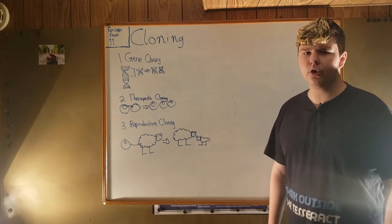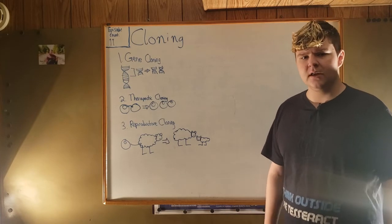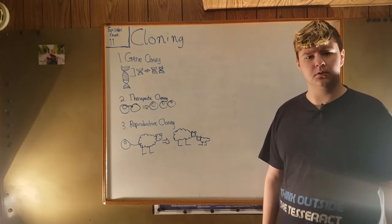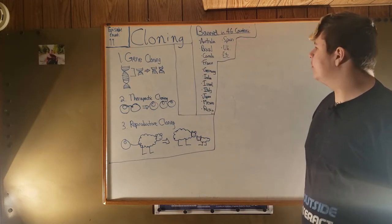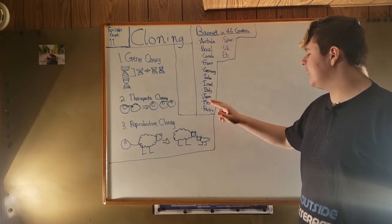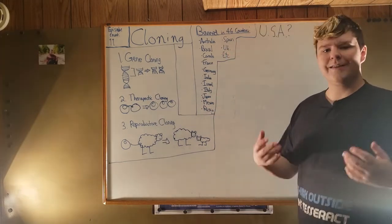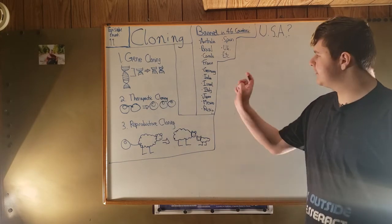As you can tell, we're nowhere near the sci-fi level of cloning that you see in things like movies. In fact, in most countries, cloning of humans is actually illegal. There have been around 46 countries to make cloning of humans illegal, including Australia, Brazil, Canada, France, Germany, India, Israel, Italy, Japan, Mexico, Russia, Spain, and the UK, just to name a few. They have claimed that cloning is immoral and unethical in all of these countries.